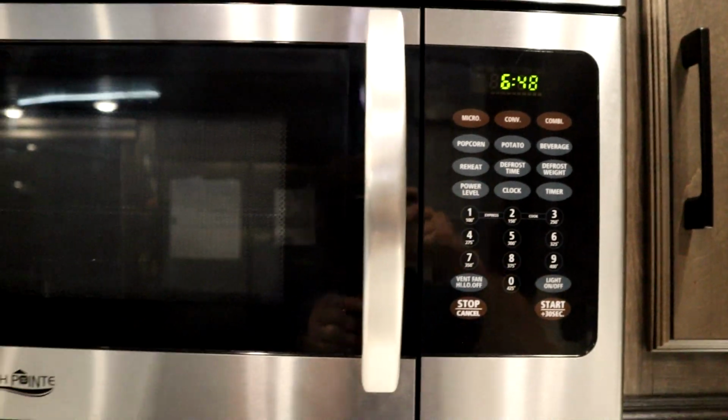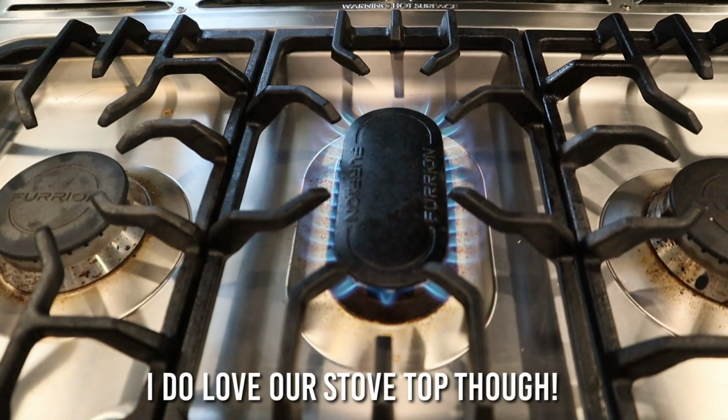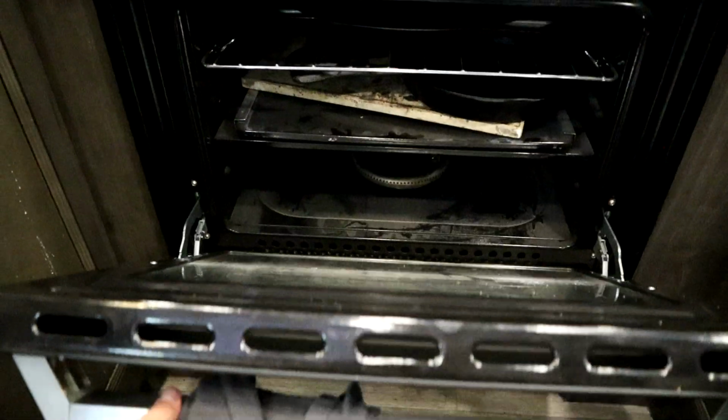This convection microwave back here has gotten the most use out of all the appliances in our whole kitchen. We used to use our propane oven in Windy all the time, but now that I have a convection oven, I can't even imagine going back. We do use the oven sometimes when we're boondocking, but when we are on power, this convection microwave is perfect.